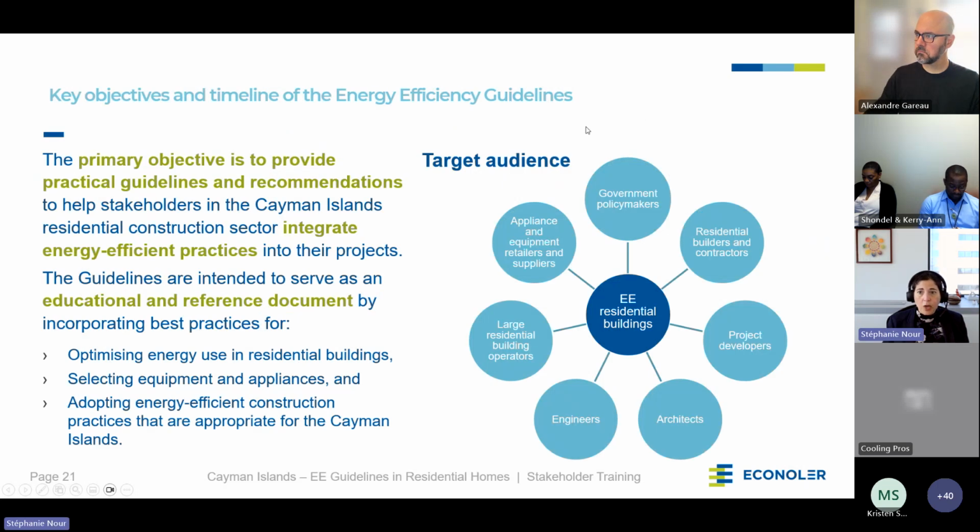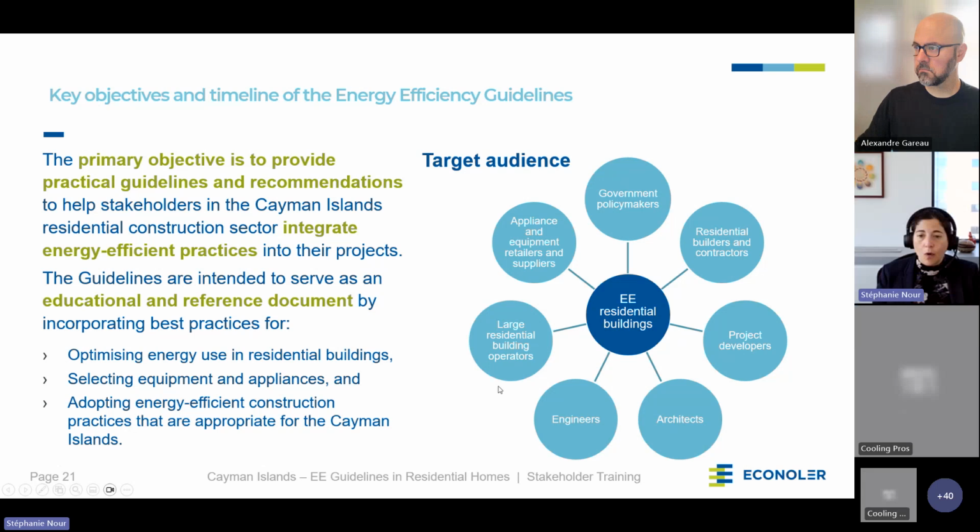homeowners. So the target audience of the guideline is pretty much all stakeholders involved in defining policies for the residential sector, the stakeholders involved in planning the residential construction, in building the construction as well, in designing the systems, also operation managers, for example in apartment buildings or condominiums, and also appliance and equipment retailers and suppliers, because yes, we look at the building itself, how it's positioned, how it's built, but also at the equipment that is being installed in the house.